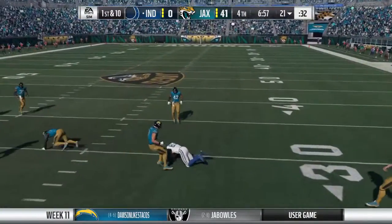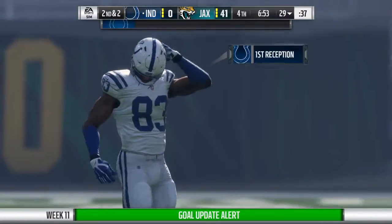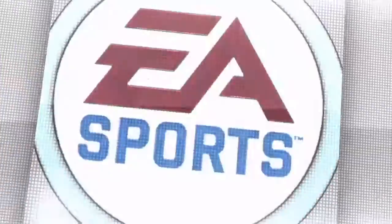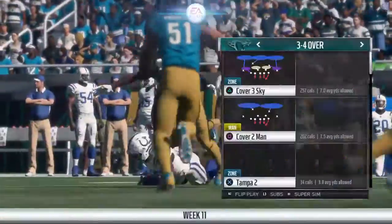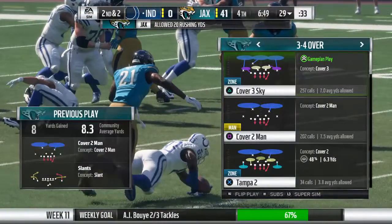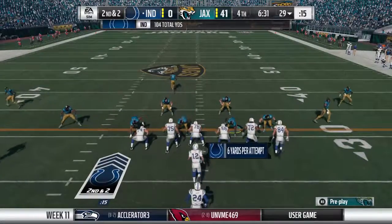They'll try and start this drive in the air. Quick throw, that's complete on the inside slant. A good pickup there, 8 yards on the first down completion. That was a nicely run slant route, and what the receiver's trying to do is make the defender think he's going upfield for a deeper route and then breaks it off, usually after about 3 to 4 steps, and cuts towards the middle of the field.